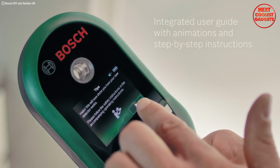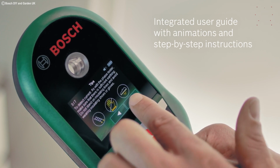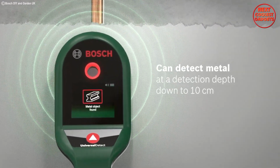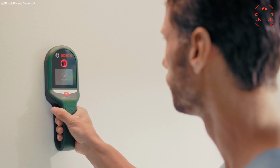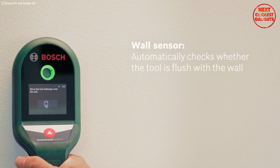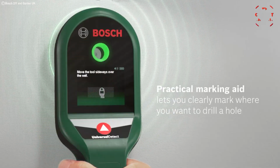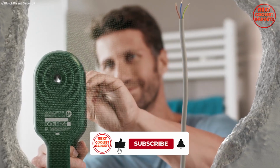It comes with an integrated user guide featuring animations and step-by-step instructions. One standout feature is its auto-calibration capability. This ensures that the tool is always ready for accurate measurements, eliminating any guesswork and providing you with reliable results every time you use it. It automatically checks whether the tool is flush with the wall, ensuring that your measurements are precise. It provides a practical marking aid, making it simpler to identify the exact location for drilling or other tasks.